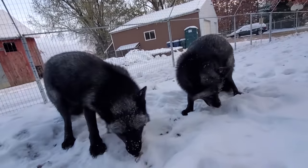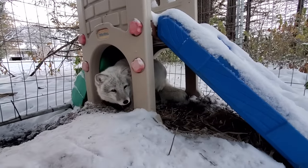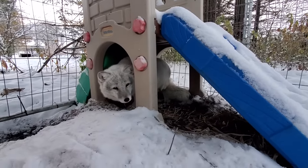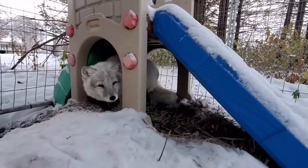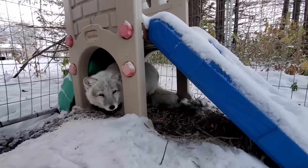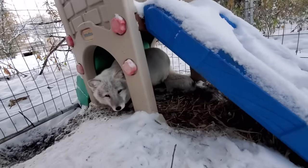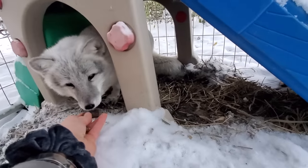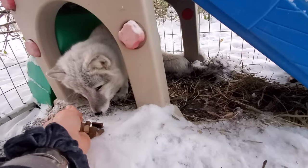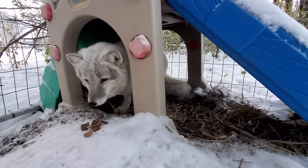You guys are so cute! And here's Archie. Archie won't be with us too much longer because he's going to Arctic Fox Daily to live. We don't currently have any other Arctic Fox except for Archie, so this is the best for Archie. Here, I'm gonna put a treat here, okay? The treats? Oh, treats. Okay, buddy.